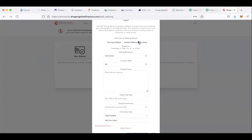And the funding, this is what works for instance for charities, for clubs, for schools, for if you have, let's say you have a project, you're developing something, a website or anything, so you can actually fund the business as well. What you do then is that business or that project opens an account in Dragon. Again, you put in the account number, you put in the founder stake, how much, and you will describe the funding. So this is used for my charity for model airplanes, for instance.